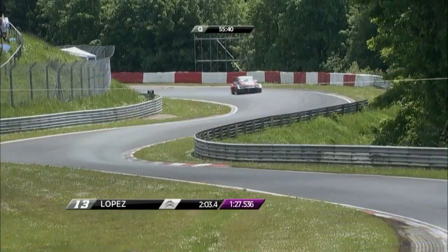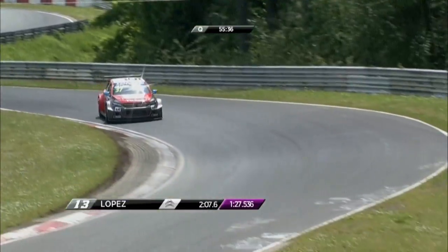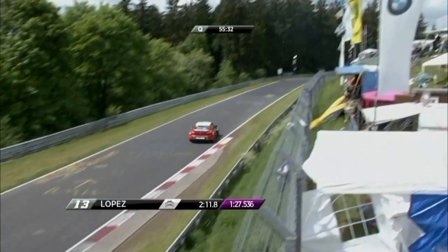fastest lap this morning was a 3-minute 44, and fastest lap yesterday rather was the 3-minute 44. I don't think we quite got that quick today. Qualifying record, not 3 minutes, 8 minutes.